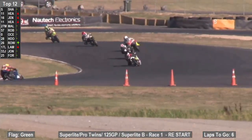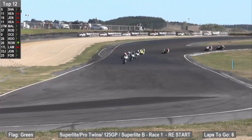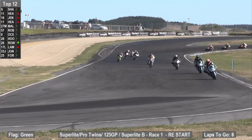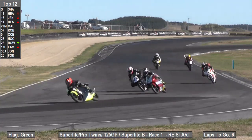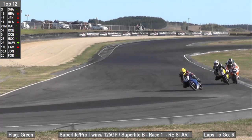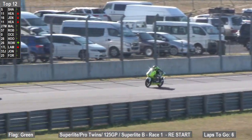The Pro Twin boys are underway as well. And looks like a good start from the 33 of Nick Kane on the Underground Brown Mega Motorcycle Centre SV650 as well. So definitely Pro Twin racing has been some of the best we've had so far at the NZSBK, and no reason why it won't be here today as well at Round 3 Moto Fest.